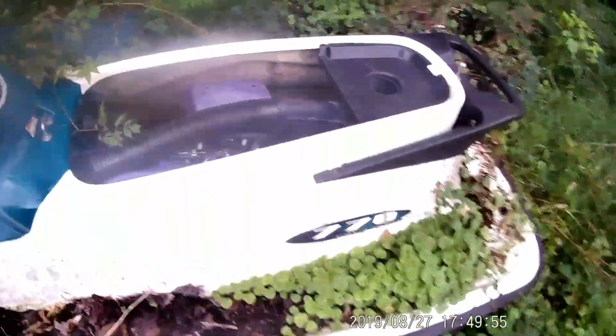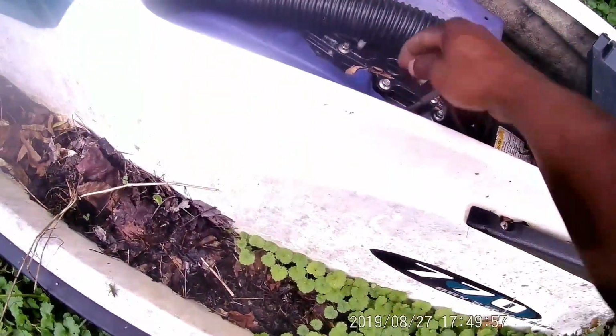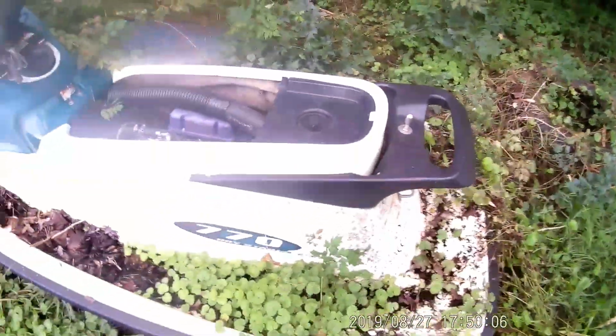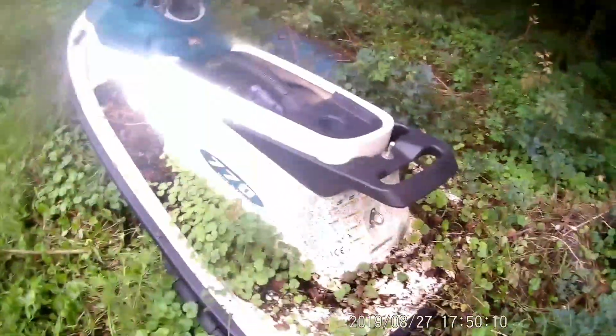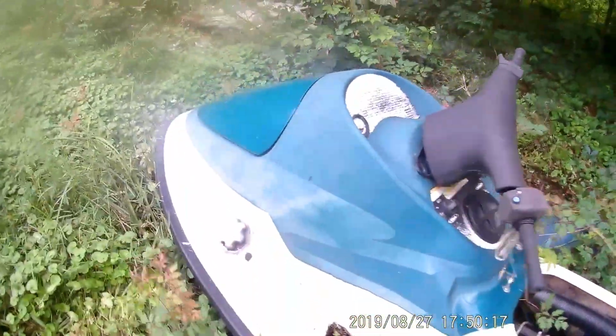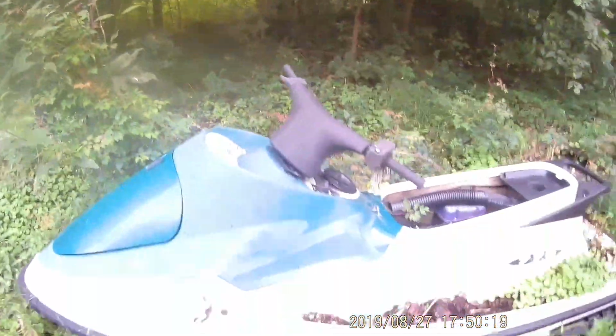Whoa, a frog jumped out of there. Yeah, it's got a motor in it. A battery. Spiders. Might be good for parts. It's got spiders all over it. Spider Central. So anyway, we're gonna try and get this thing loaded up, get it up out of here.